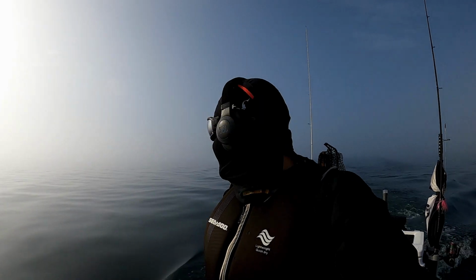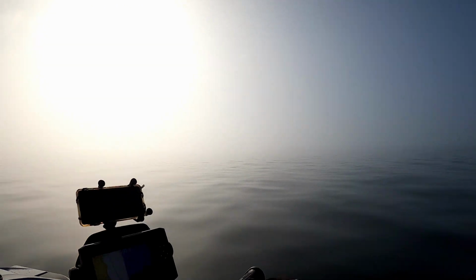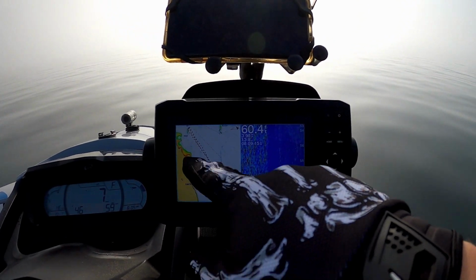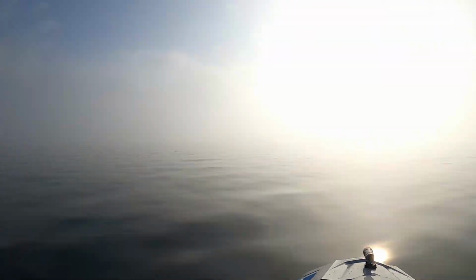Where am I? Can't see 5 feet in front of me. Luckily, we have the Garmin, but even I came off a track. When you're not staring at it, look how quickly I came off a track. That is crazy.